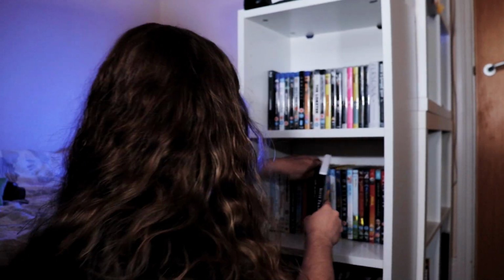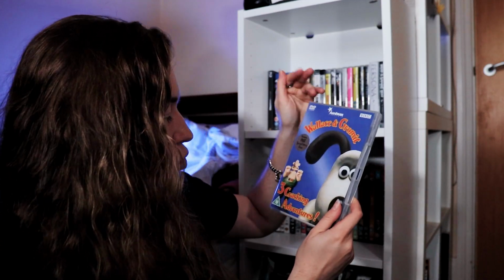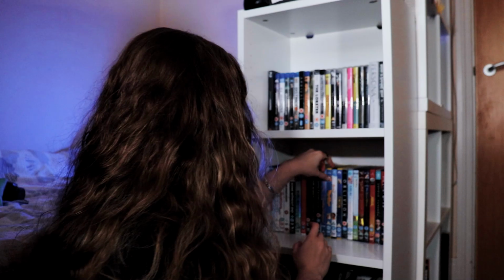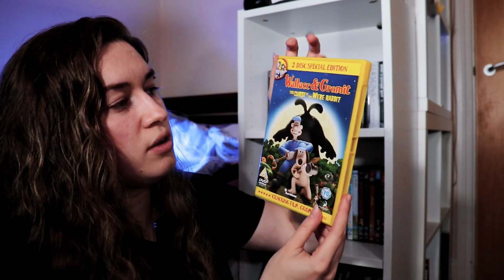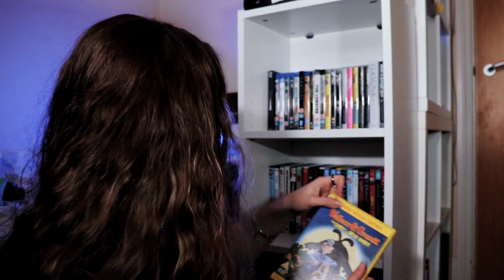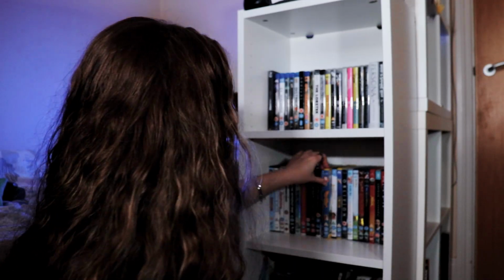It's really great. Next we have Wallace and Gromit, three of the shorts from it. I had to get it, and talking of which, one of my favorites, Wallace and Gromit: The Curse of the Were-Rabbit. It's such a great film. I love that it's in a yellow DVD case. Yeah, it's great.